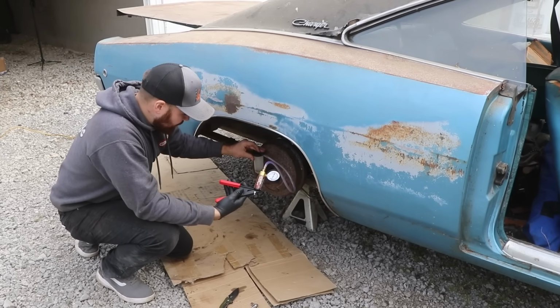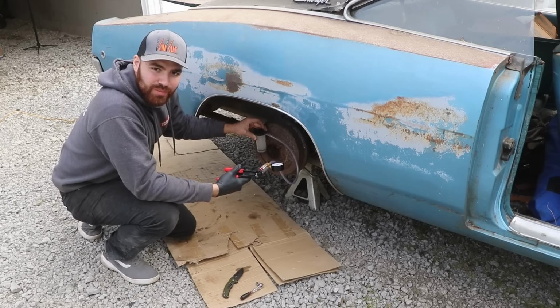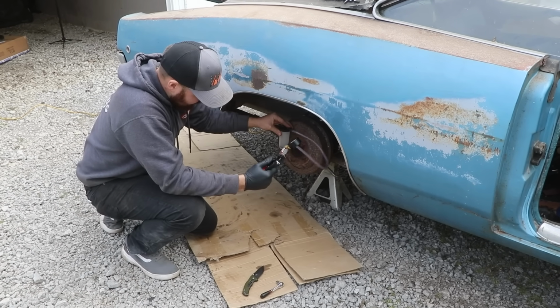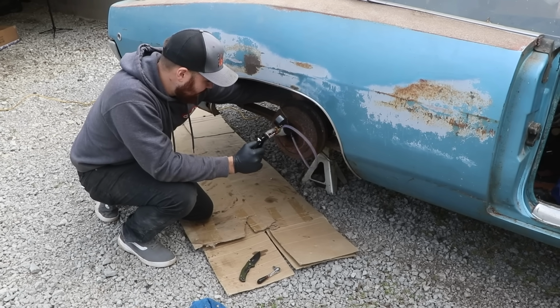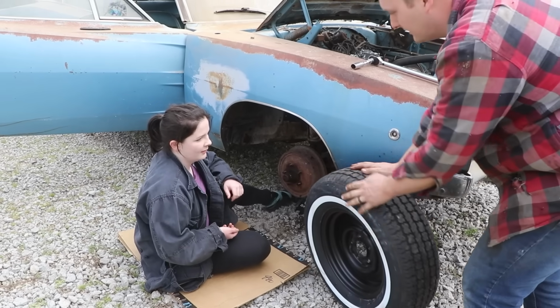I have a little vacuum bleeder tool and we were struggling to get fluid started. If you can't get fluid started with the master cylinder, sometimes you need to help it out a little. With the little vacuum bleeder, see we've got fluid here in this canister now. So we've actually got fluid flowing from the master to the back now. And it's kind of a big deal. Without fluid, this is hard to bleed brakes.